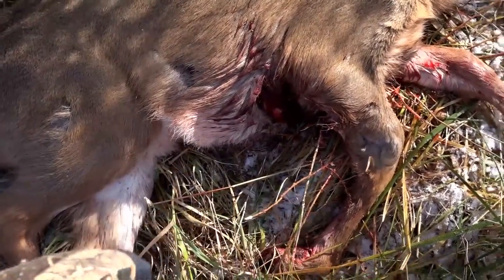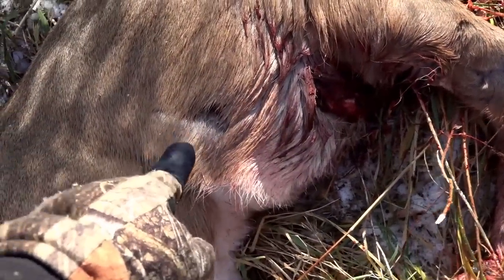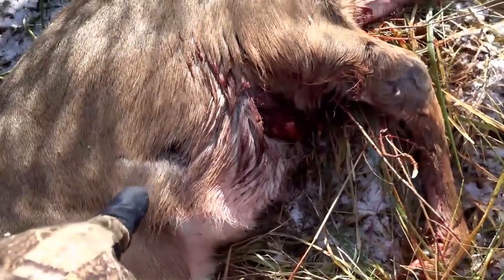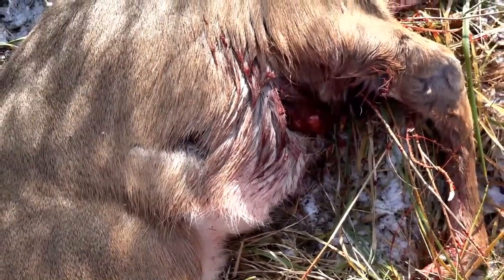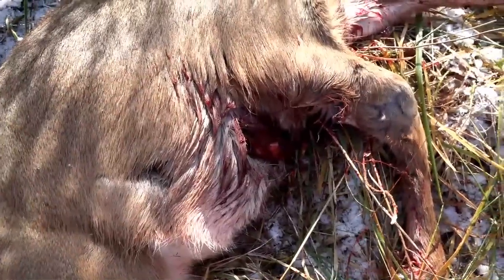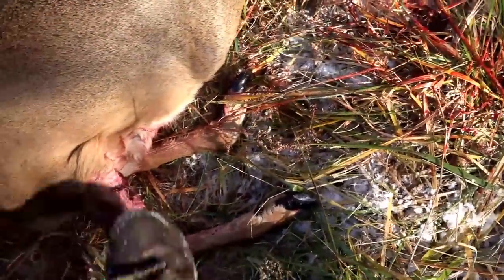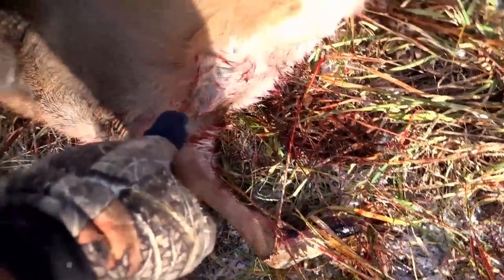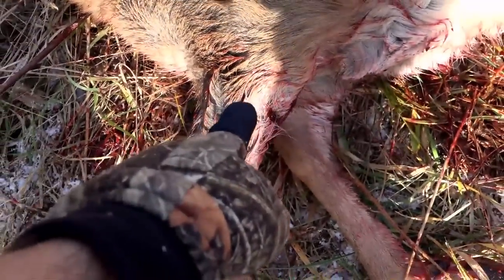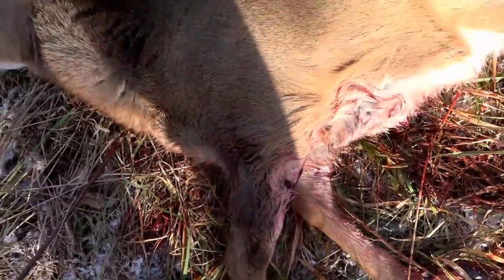So it looks like I hit her once right there, and I possibly hit it again right there on the run. So I hit it both times. See what the exit looks like. Right out both, right behind the shoulder and through the front leg is where the exits are.